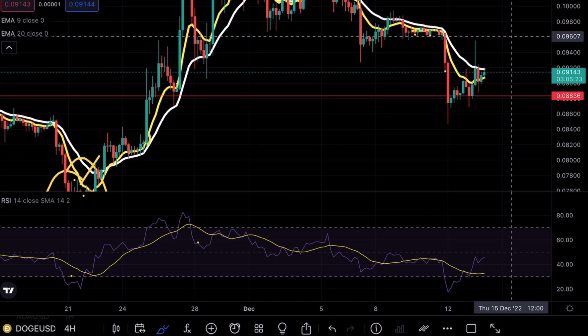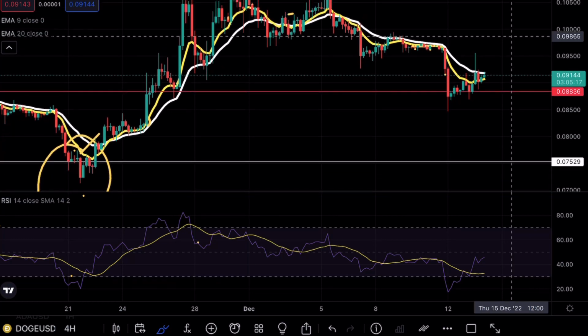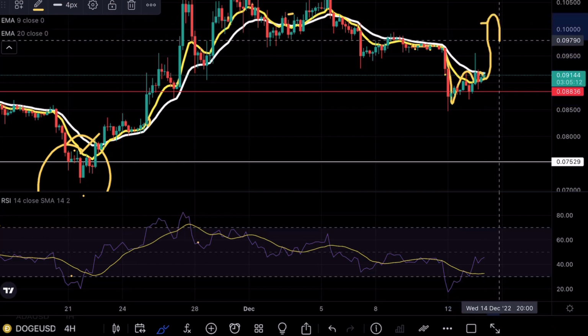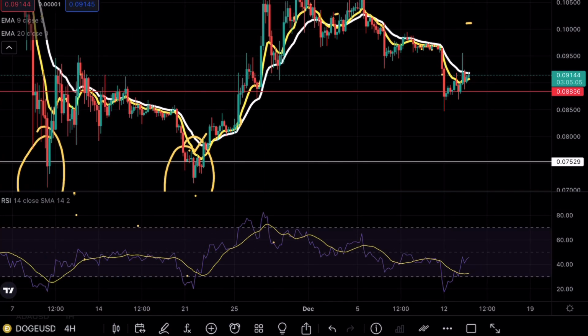As of right now though, we are pretty much hovering right in between these exponential moving averages. So like I said before, ideally what I'm waiting for from a bullish case scenario is a strong break above this level, find it as support, and then a continuation. If we don't see that, of course, and we do see a break of the 0.08 level, then we can start to keep a closer eye on how this move set is going to play.